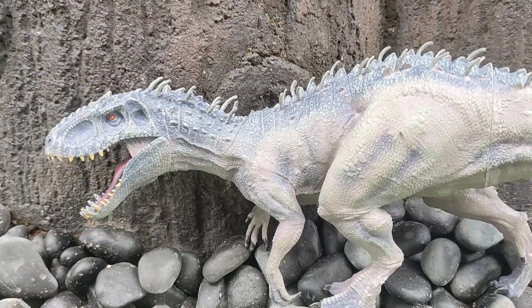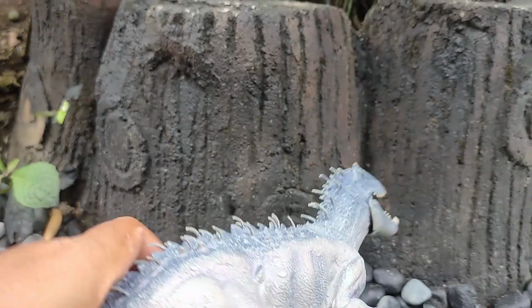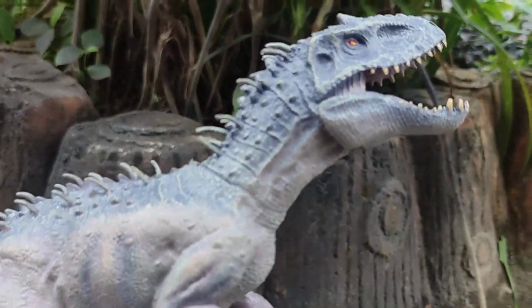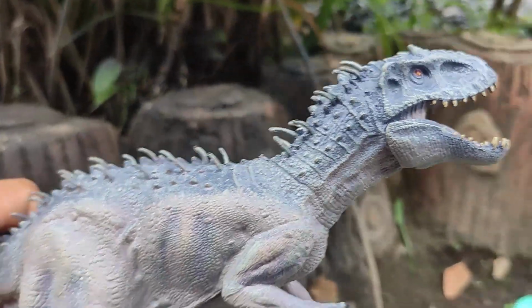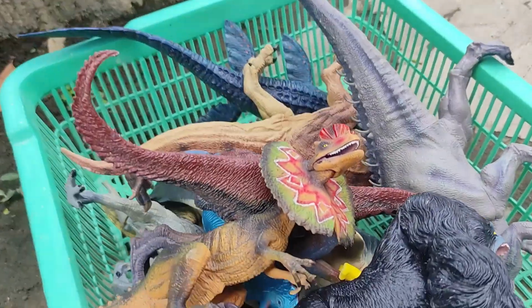Guys, this is... Wow. Wow! Indominus Rex. Very nice.